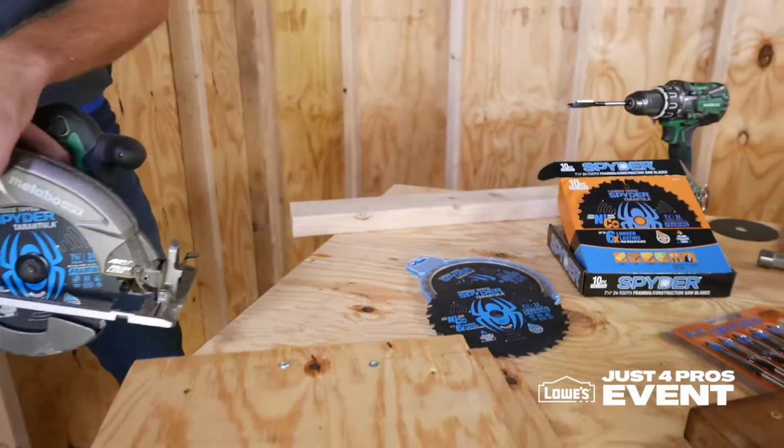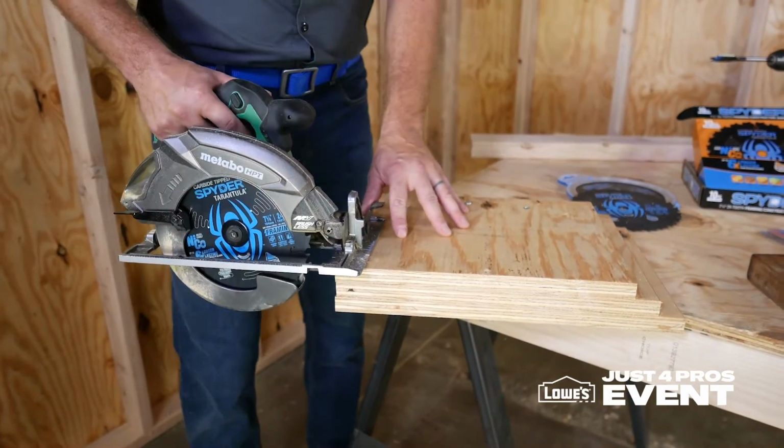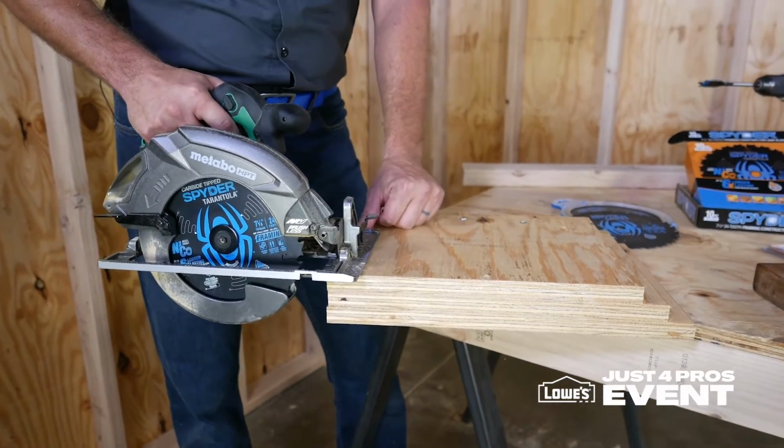First up, we're going to look at a triple stack of 3/4 inch plywood. This is great if you're looking to make fast cuts and reduce labor. Just stack the wood up and cut away.